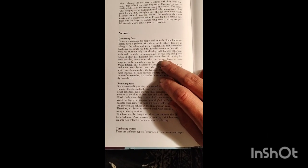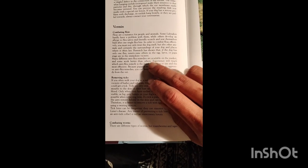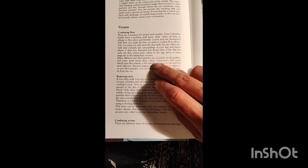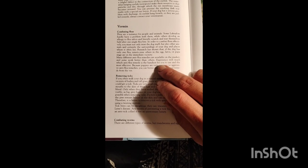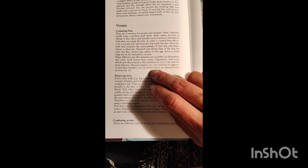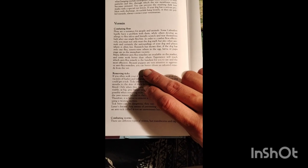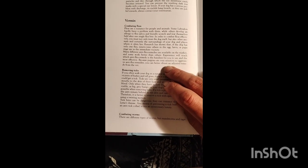99 others in the egg, larva, or pupa stage are in the immediate vicinity. Many different anti-flea remedies are available on the market, and some work better than others. Experience will teach which anti-flea remedy is the handiest for you to use, and the most effective. Because puppies are very sensitive to aggressive anti-flea remedies, you can better obtain an adjustable remedy from your vet, like a flea collar.